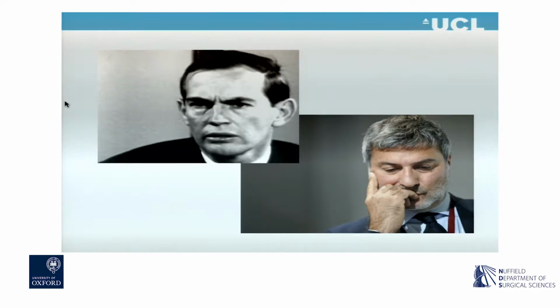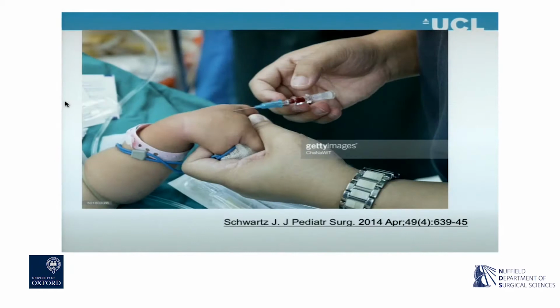And it's highlighted a number of areas where we really can't afford to go in future. This is a paper by somebody called Schwartz, who's a paediatric surgeon from America. And she has outlined a number of ways in which we can move surgical innovation, even complex, high-risk things, into people in ways which are measured and ethical.